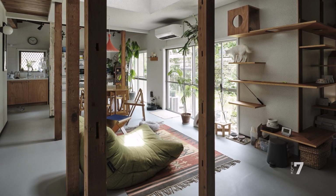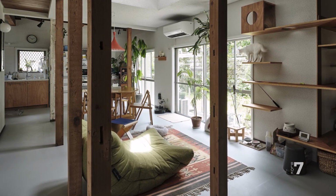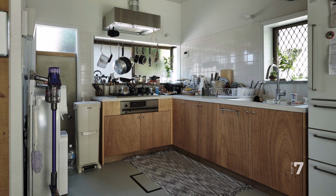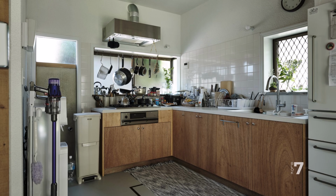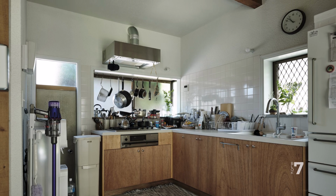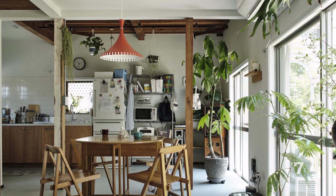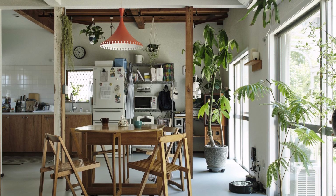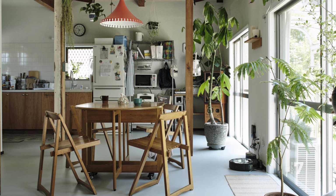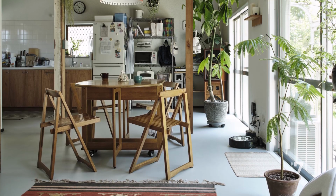One of the major changes is the expansion of the previously compact kitchen. Now the kitchen features an L-shaped layout that enhances functionality, providing more space for cooking activities. The countertop is made of hard plaster, chosen for its durability and ability to age gracefully over time. Meanwhile, the flooring in the living dining kitchen, LDK area, has been updated with PVC long sheet flooring, a practical choice that makes cleaning easier, especially in a home with pets.